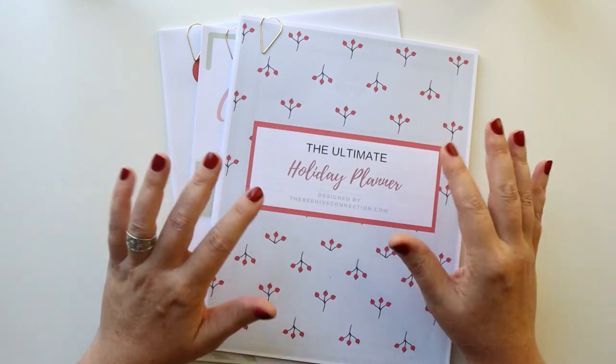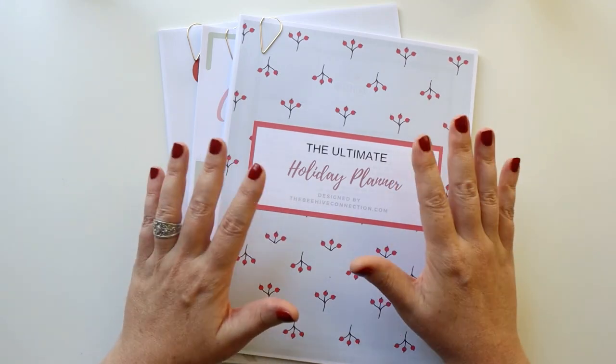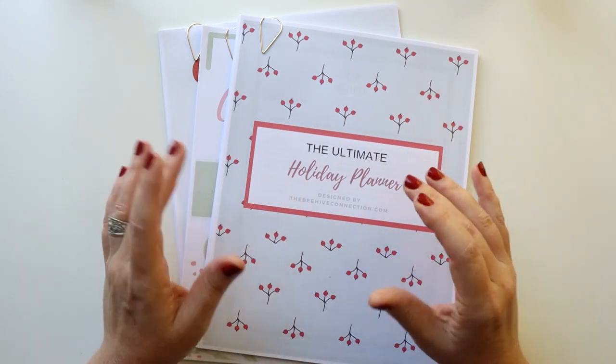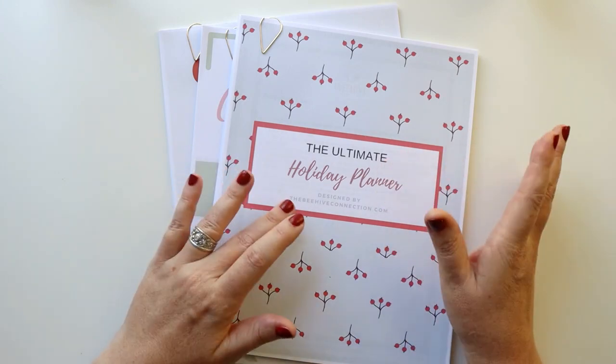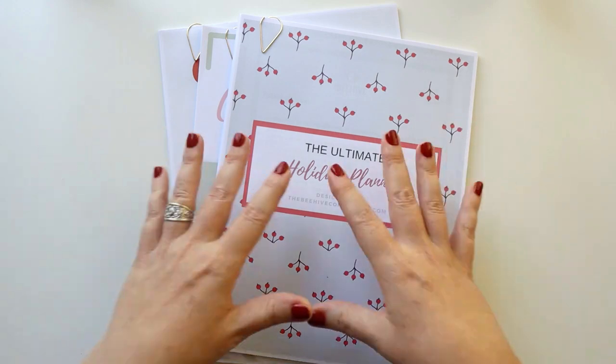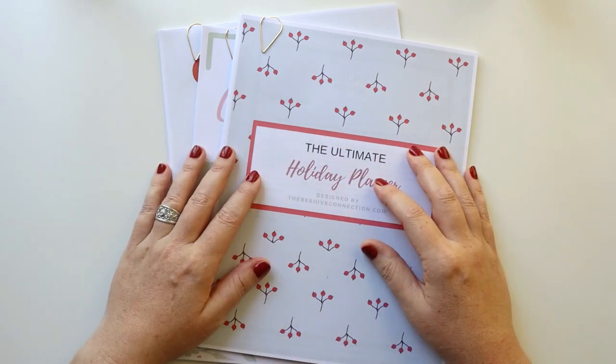So I'll talk about that as I go through each one of these, really looking at formats. Things are formatted differently. What format works best for me? And maybe this page works from this planner and this page works from this planner. So I'll talk about that as I go through these as well.